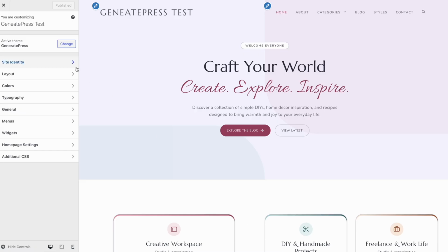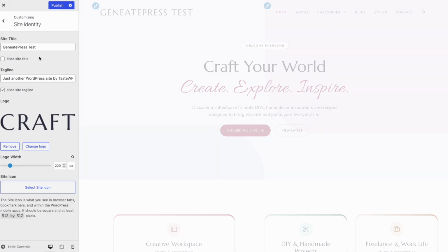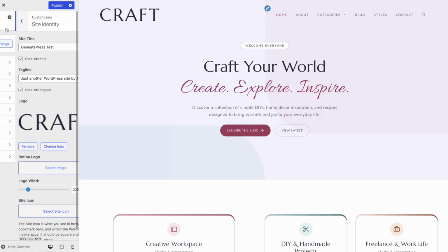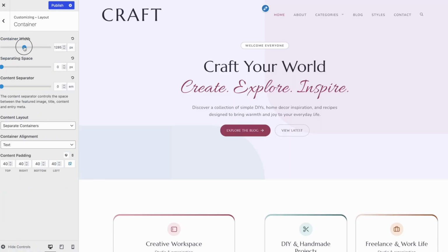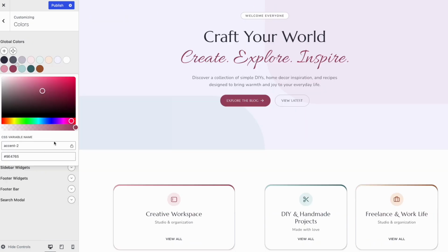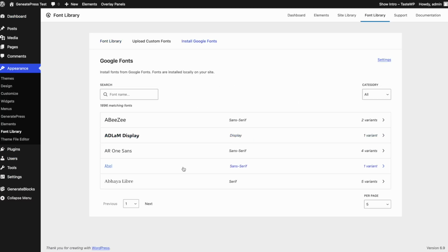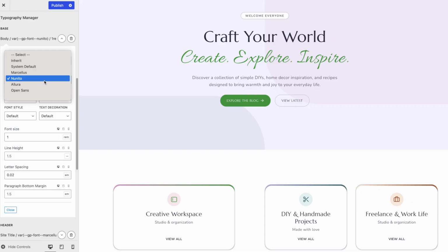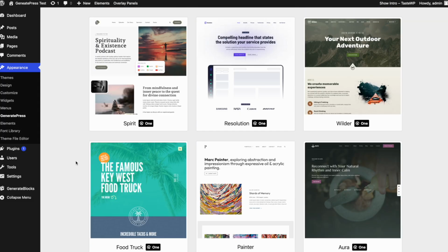But to make it look good, you need customization tools. GeneratePress uses the native WordPress customizer. Here you can control the layout of every part of your site, whether you want full-width pages, boxed layouts, sidebars on specific posts, or no sidebar at all. For colors and typography, GeneratePress uses a global system. You pick your brand colors once, and they apply everywhere. It's the same for fonts. It even lets you host Google Fonts locally with one click, which is a massive win for both privacy and speed.